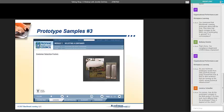Let me see, I've got a couple of questions here. So technical prototypes iterate from early proof of concept, early PowerPoint look and feel, to later iterations that are running in the client's actual technical infrastructure? Not necessarily. We usually just do one prototype. Proof of concept might be your storyboard, where we storyboard the prototype. So yeah, it iterates from there.